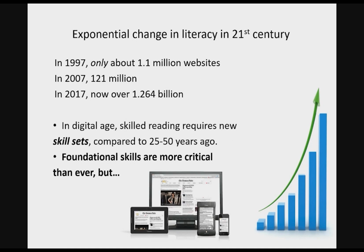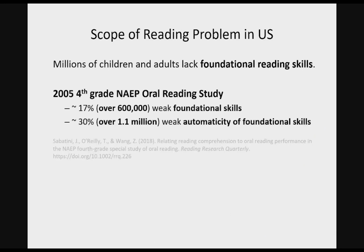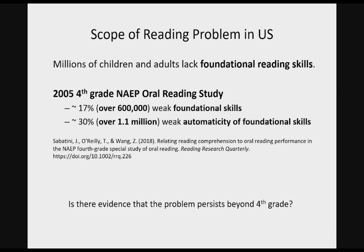But if you have that much text out there, that you have to wade through and really make sense of, foundational skills are going to be more important than ever. But in the U.S., how are we doing with that? Well, millions of children and adults lack foundational reading skills.